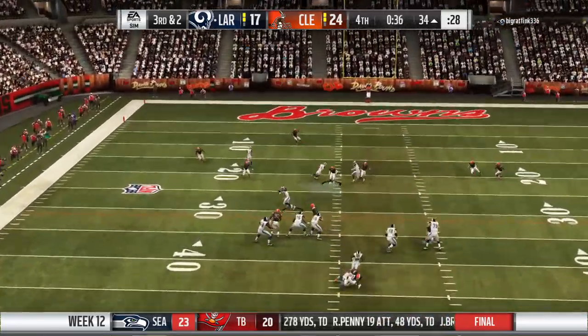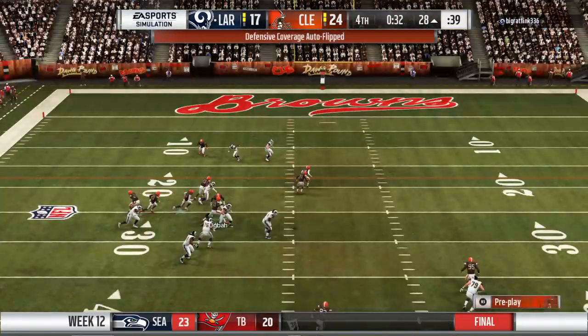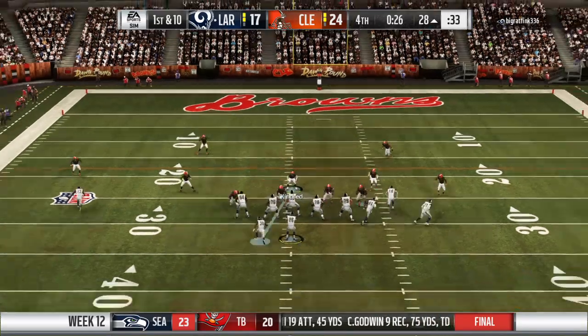Goff. That's going to be complete to his tight end, Everett. That's good for 6 as they keep this drive right on rolling. 1st down now, but the clock is rolling.